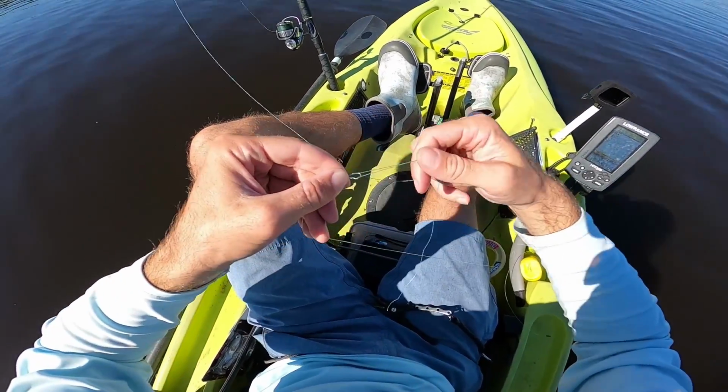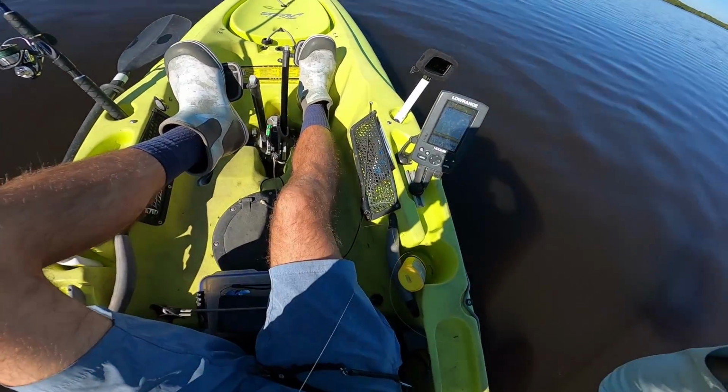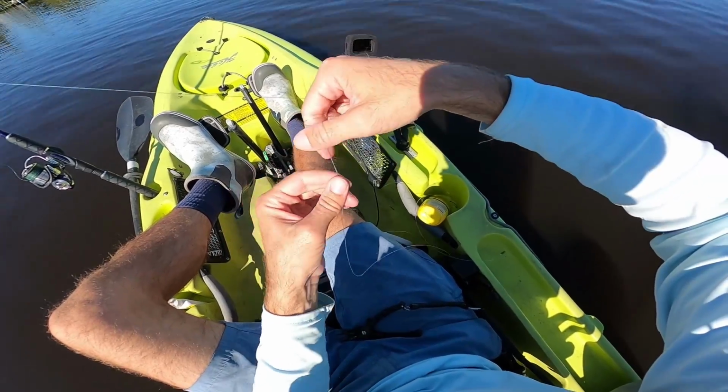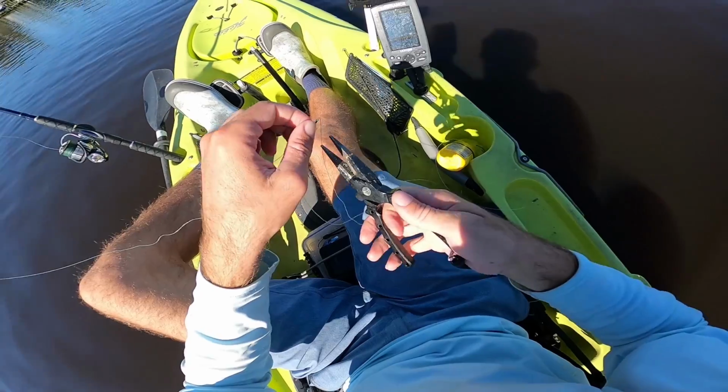All right, just gonna Albright on a new leader. I'm using 30-pound fluoro today. Hopefully this doesn't turn out to be a little too light if we end up getting into some really big fish.